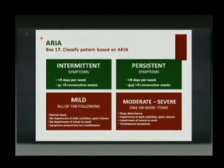In terms of severity, mild allergic rhinitis is characterized by patients who have normal sleep with no impairment of their daily activities, sport, leisure, no impairment of school or work, and symptoms are present but not troublesome. Now, patients with moderate to severe symptoms have one or more of the following items: sleep disturbance, impairment of daily activities, sport or leisure, impairment of school or work, and troublesome symptoms. So once they're classified, they're also treated according to the ARIA recommendations.